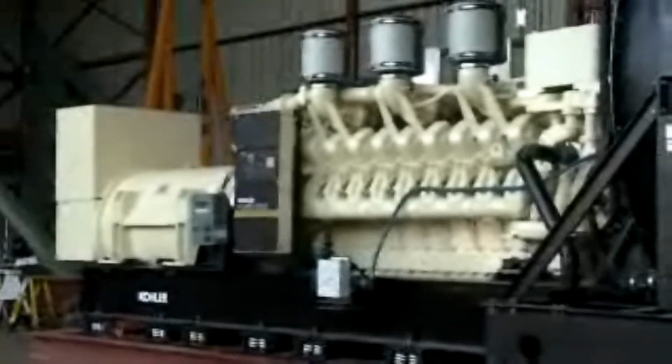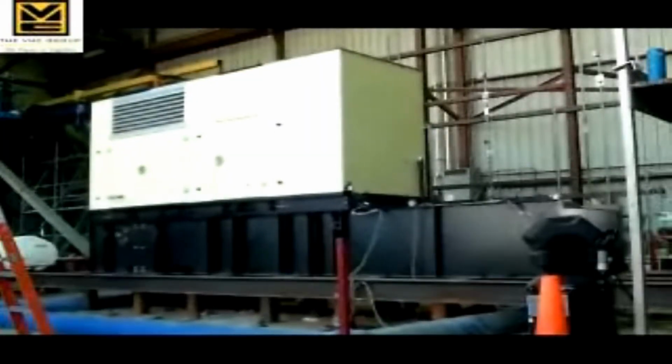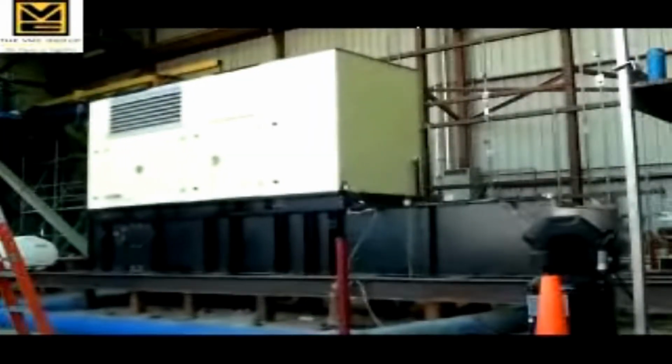When the unit is shaken in the triaxial environment, it is seeing forces from every direction. It's forces from front to back, side to side, and top to bottom. So it's simulating kind of a worst case earthquake event.